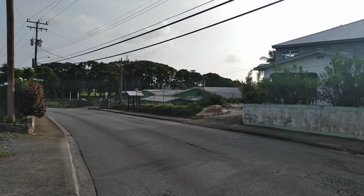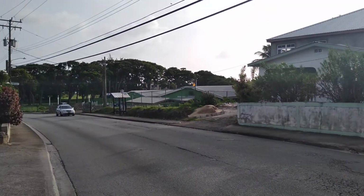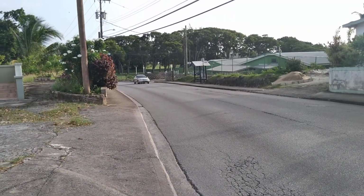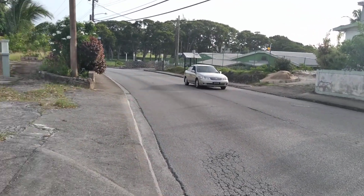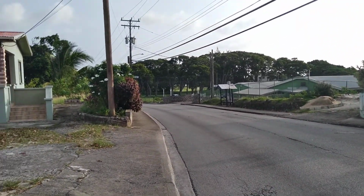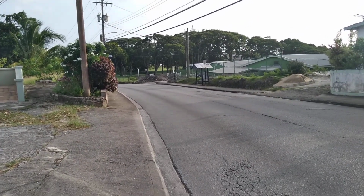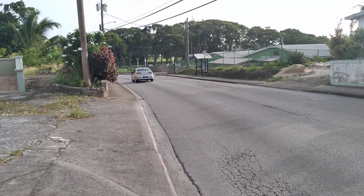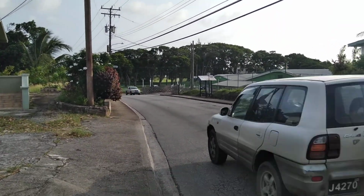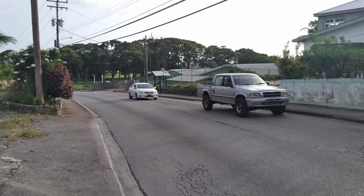This is the Glebe Polyclinic here and St. George Welfare Office. This hill can also be referred to as the Rectory Hill because it is where the St. George Rectory is located along this hill, just below the Polyclinic and just above the church. So it is referred to as the Rectory Hill.